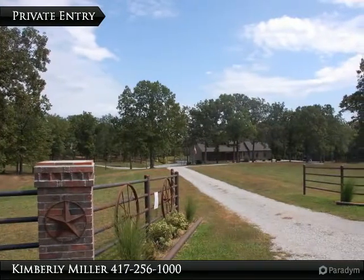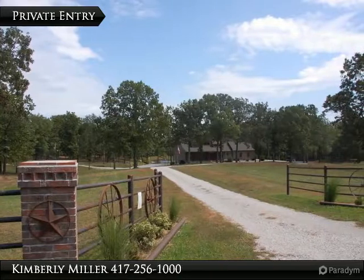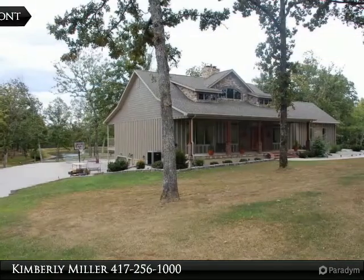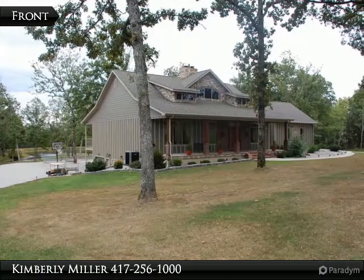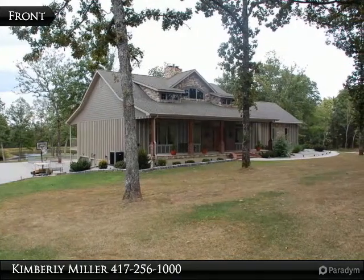This beautiful site with highway frontage features perimeter fencing, landscaping, mature shade trees, and is a combination of woods and pasture. The French country-style home has PELLA casement windows, hardy board siding with rock accent and 3 floor-to-ceiling fireplaces with stonework which you can see coming through the roof.